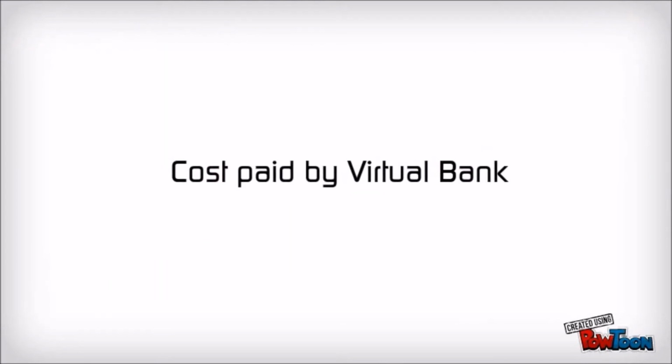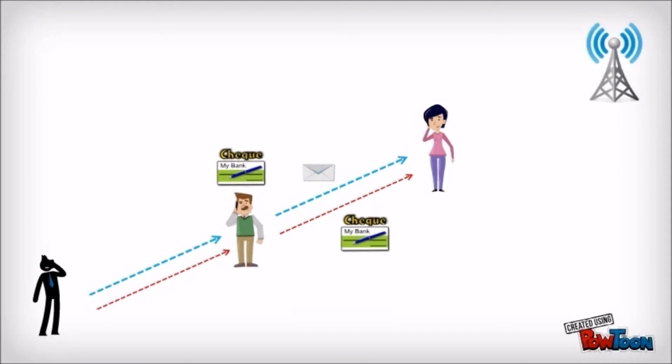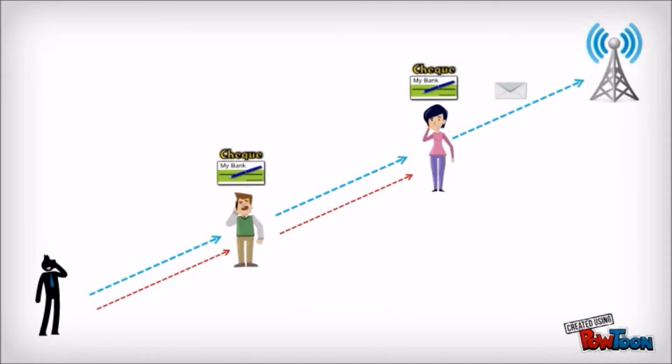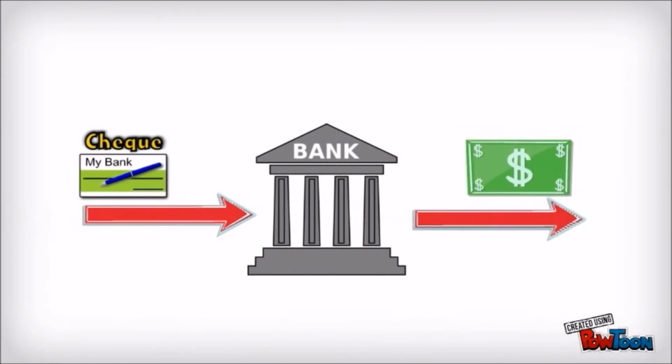Cost paid by virtual bank. The source node sends the packet with the receipt, which is signed with its private key. Relay nodes will keep the receipt, and the receipt will be sent to a third-party clearance center to exchange for the cash. Later the virtual bank will charge the source or destination using a fair policy.